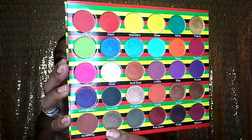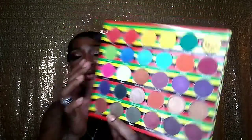These colors remind me of, I think the only other company that I know of that shows up really pretty on a deeper skin tone is Juvia's Place. These have that same pigmentation, that same pop, that same everything. They blend like a dream. They're really beautiful. And just the palette itself, just look at this, you guys. It's so pretty. So, so, so pretty.